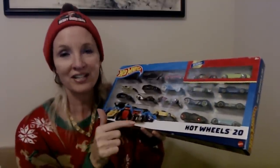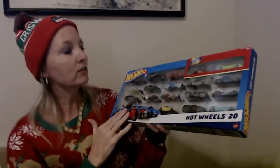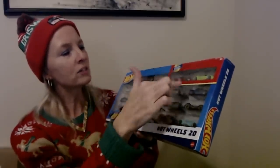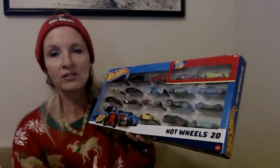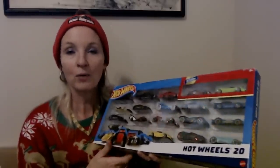Now this is 20 Hot Wheels cars, all these different types, although they mostly look like race cars. Looks like you have two special ones up here. This is the Hot Wheels 20. So you get all of these assorted cars in here from Hot Wheels. It's heavy. I wanted to make sure he had plenty of cars.